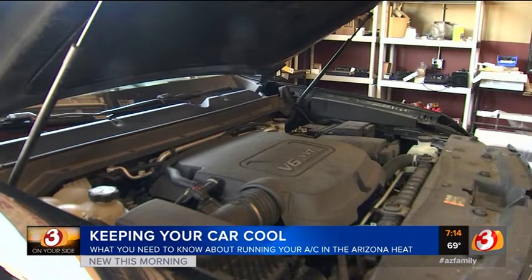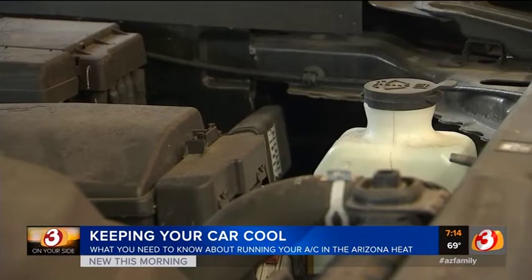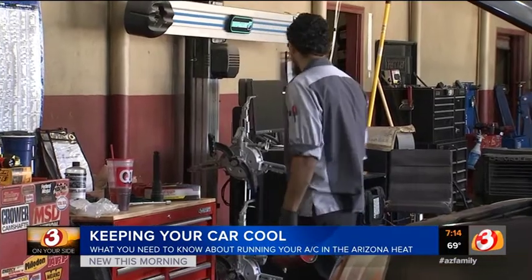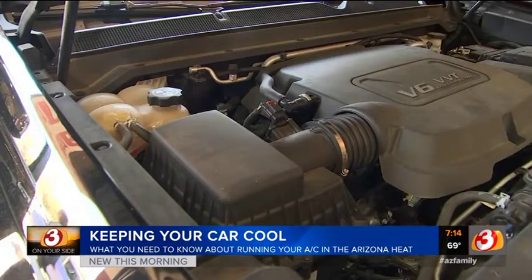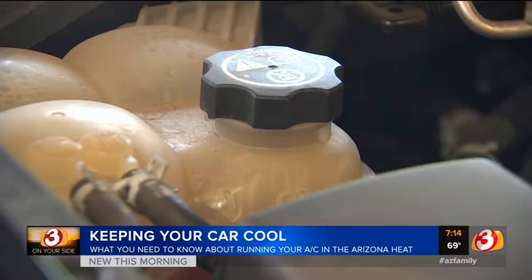There are other things to check as well, including the condition of the system's belts and signs of leaking. You don't have to do this all on your own. Through May 31st, all NARPro shops will do a free AC check for you. You just have to call and schedule an appointment. The checkup will take about 30 minutes.